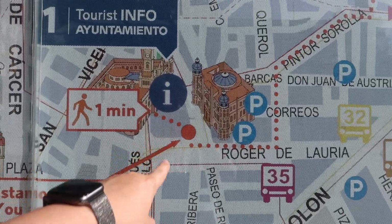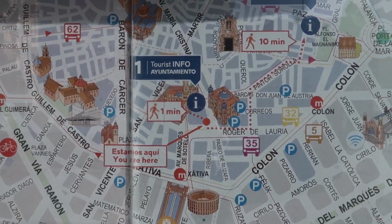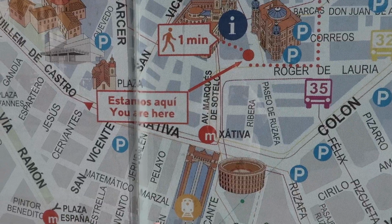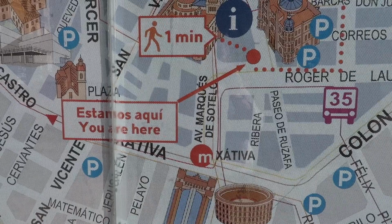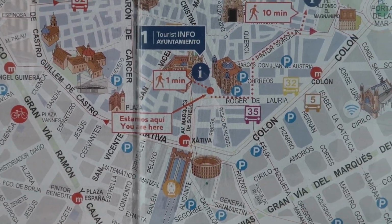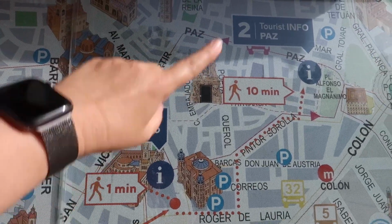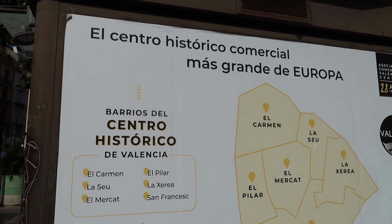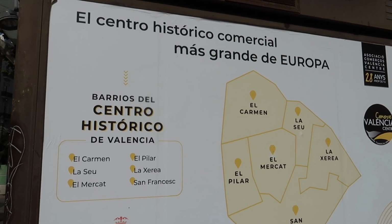We are here in the tourist information area. Well, the square of City Hall. Here is the bullfighting ring with a metro station that goes to the airport. And we are going to go to the old town. So this area up here, the largest historic commercial center in Europe. Wow, I didn't know that.